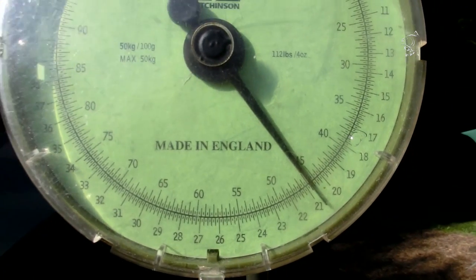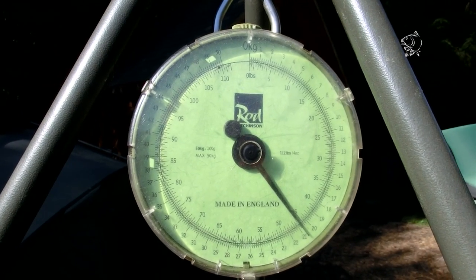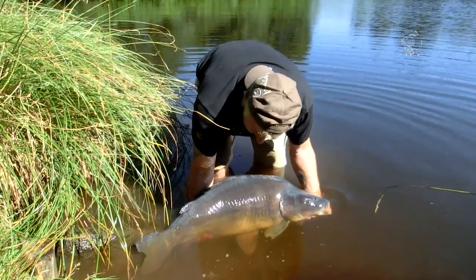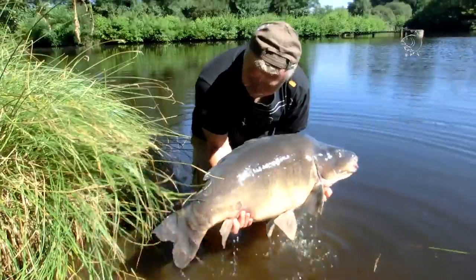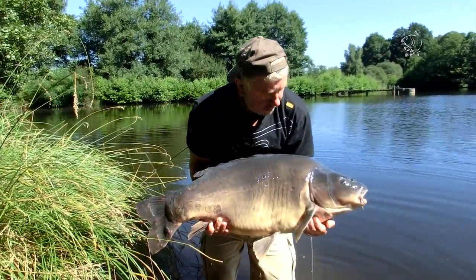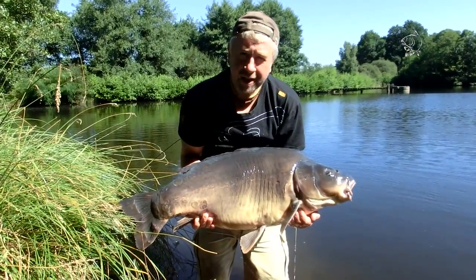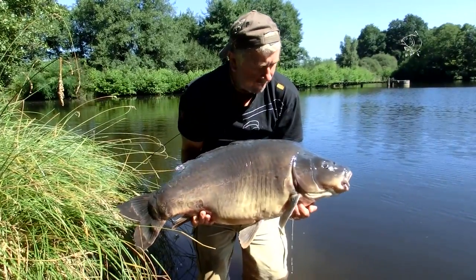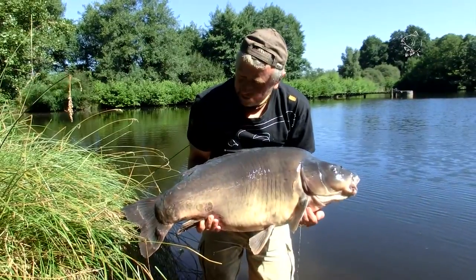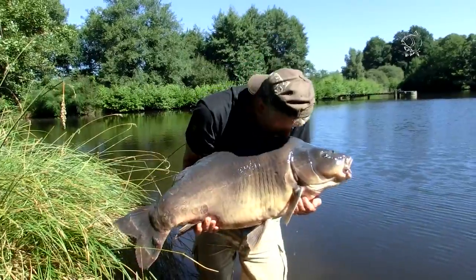Fraction under 46. Uh-huh. 45.12. Yep. Lovely. Beauty, eh? 45.12. Lovely old fish. No idea I've had this one before at 50 a few years ago. Down in weight, old fish, but well pleased to see it. Nice morning surprise. Let's get back and hopefully a few more.